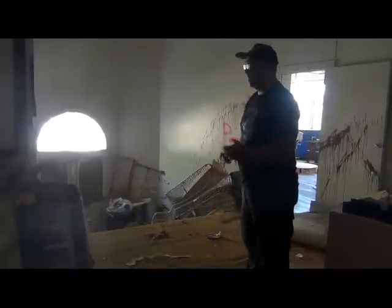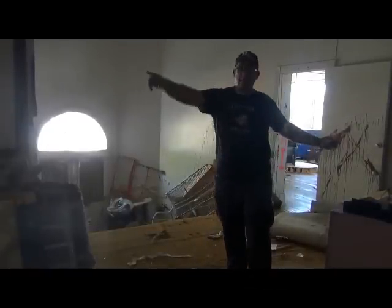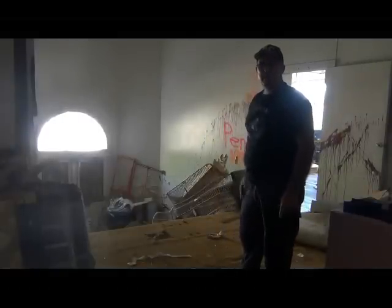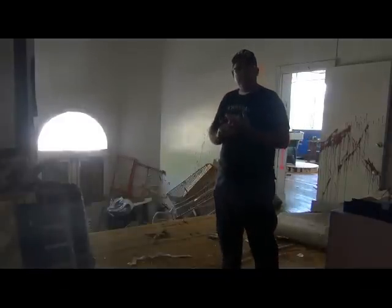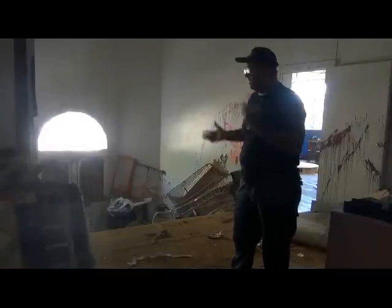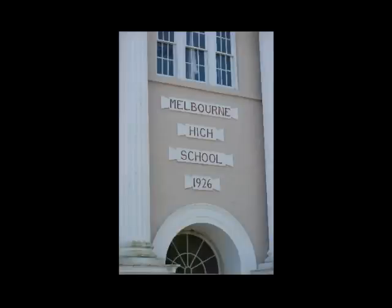Man, I can't imagine how many kids from 1926 to say 1953 came down these hallways and then ran down these steps out these front doors to go on a spring break or summer break or just a weekend. But to think that so many kids and grandkids of pioneers of Melbourne came down the steps in this school is mind-boggling to me. So pretty cool.